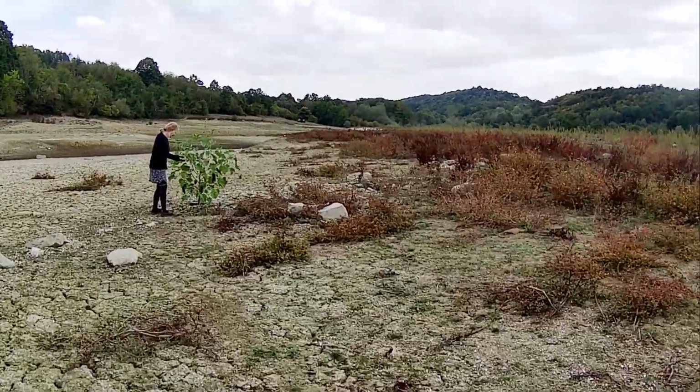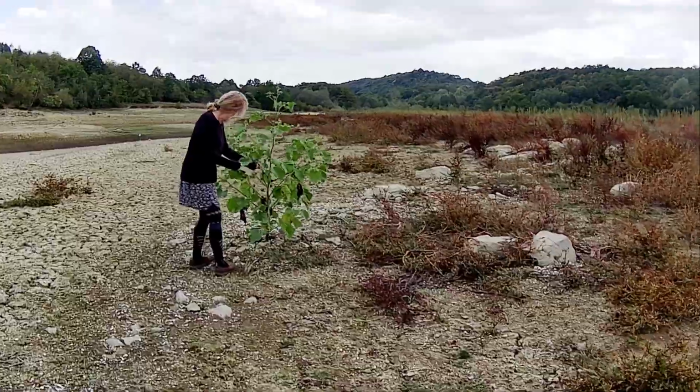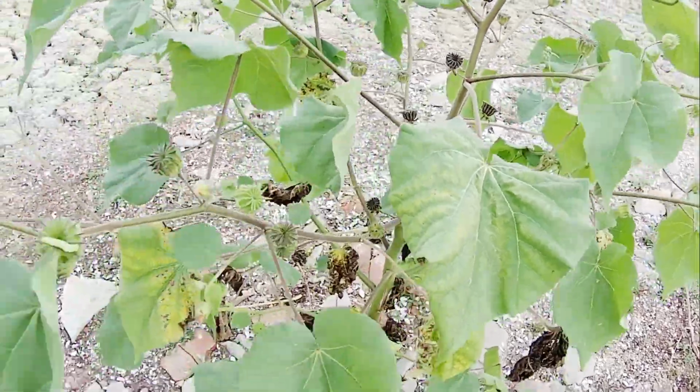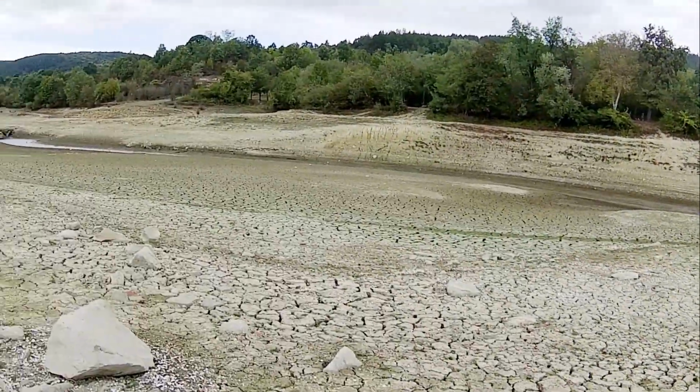Is that a juniper bush? Has it brought forth juniper berries? It's bringing forth something. I'm not entirely sure. I'll have to get my plant net on there. Looks dangerous. I wouldn't touch that. Anyway, the middle of the reservoir.